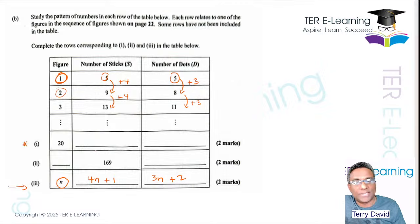So let's start with the 20. This here will be 4 by 20 plus 1. So 4 by 20 is 80. 80 plus 1, you're going to get 81. For the next one here, this is going to be 3n plus 2. So that's 3 by 20 plus 2. 3 by 20 is 60. So this is going to be 62.